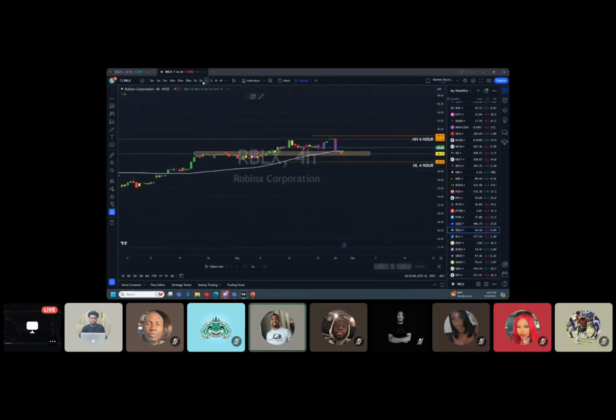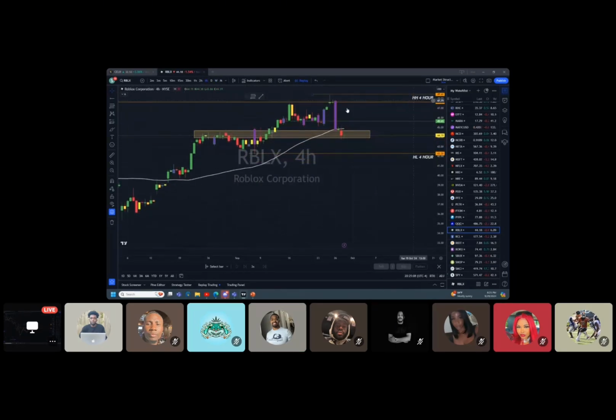Drop down to your lower time frame. Got a gravestone doji, even though it's green, but it's at the top of that range. Get in the trade, put your stop loss above. But what did it do? Boom.